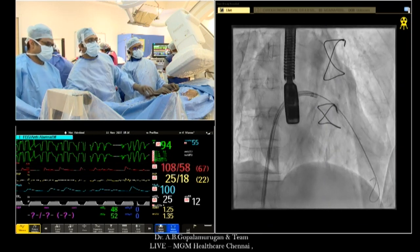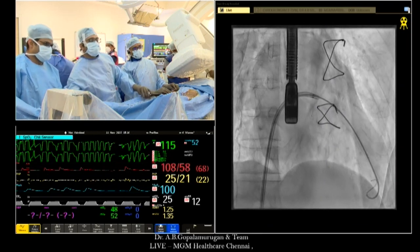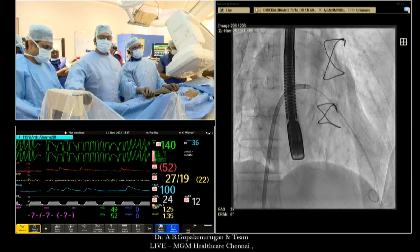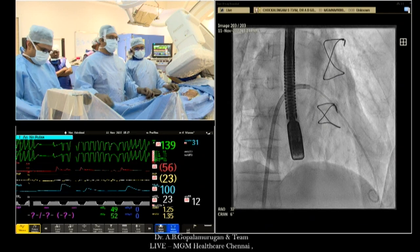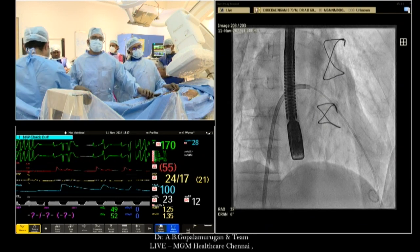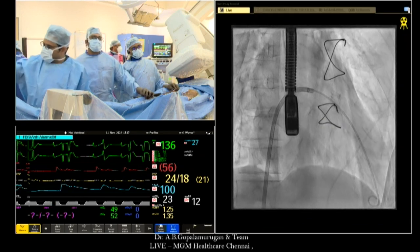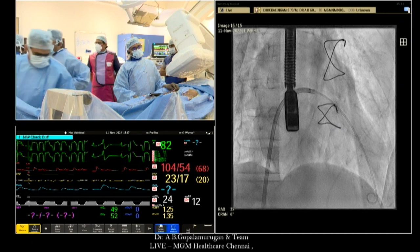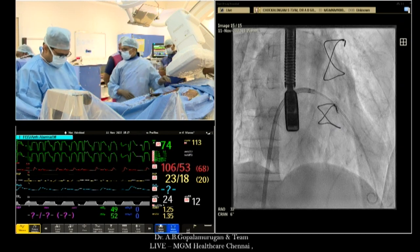What is obviously simpler is as Gopi is showing. Once you cross it with the wire and the Agilis, you go directly with the pigtail from the LA across into the mitral. You never catch anything. You will not be able to cross through any paravalvular leak. You go directly with the pigtail. If your pigtail is not crossing, then you put your wire and take the pigtail on top of that.